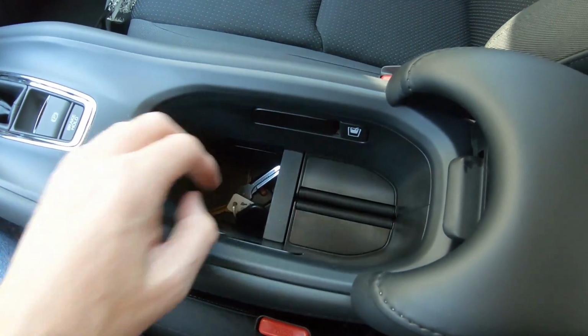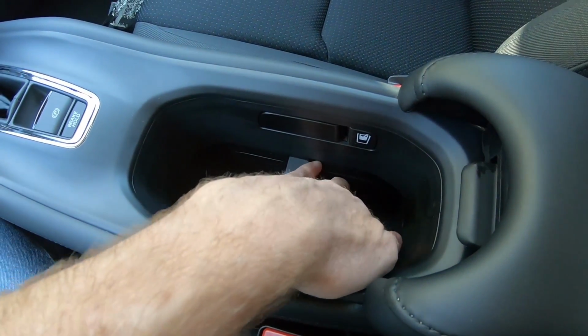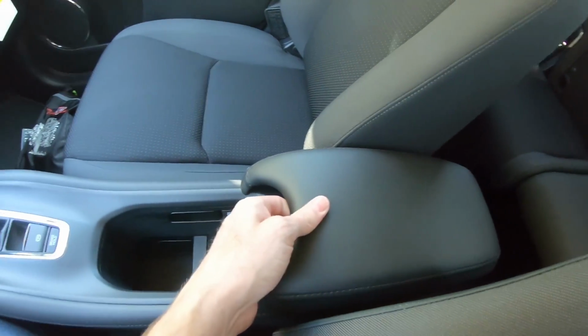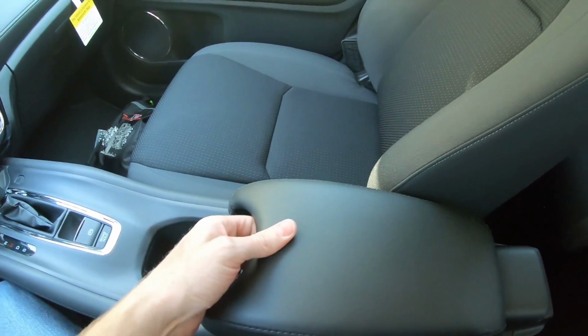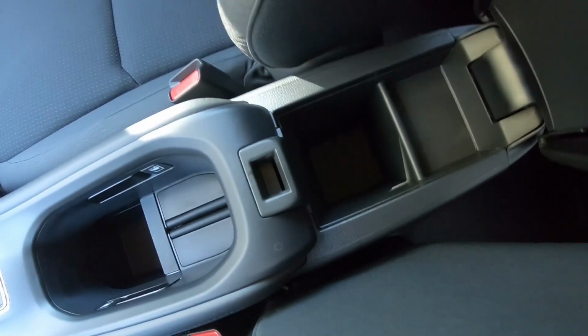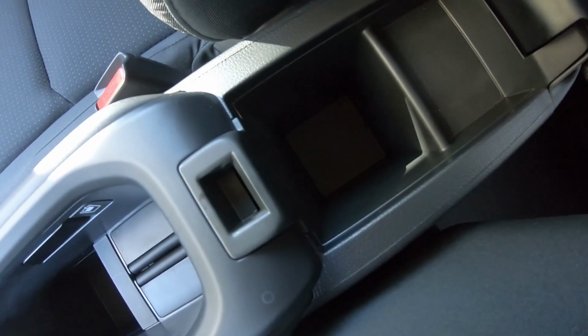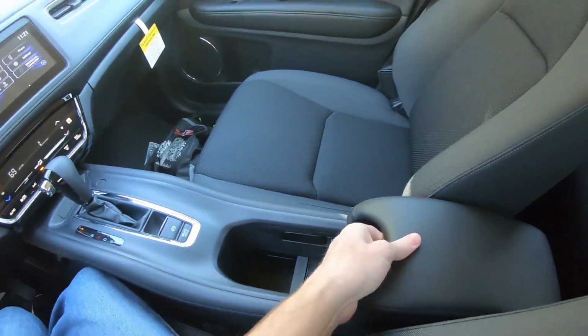Let me get a couple of my items here out of the way. With your cup holder areas right here, got some space there. And I like the fact that you can take the console lid here and move that back and forth a little bit. That's what I call a multitasker, because you can use it as more than just the lid for the console. You can also use that as an armrest if you wish to do so.